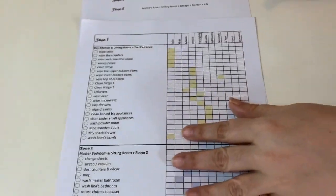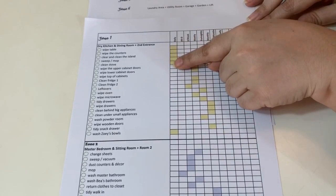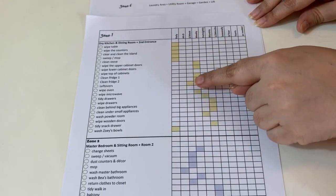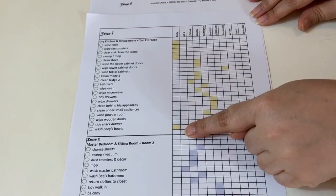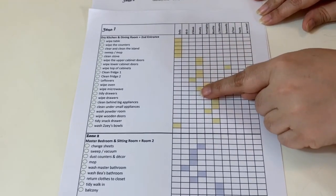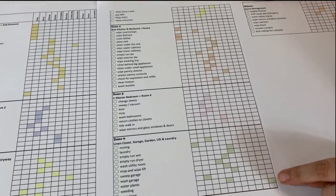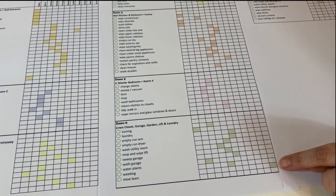It may seem a little tedious, but believe me, do this once and you are set for 1 to 2 years. So now you can see that these tasks need to be done daily. There is nothing here that needs to be done on alternate days, and then this is weekly, and so on. For now, lawn is done as needed depending on the weather.